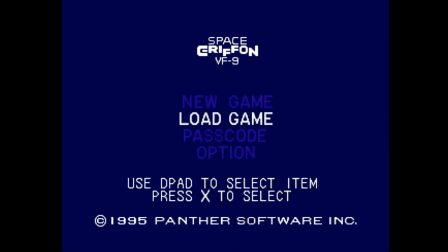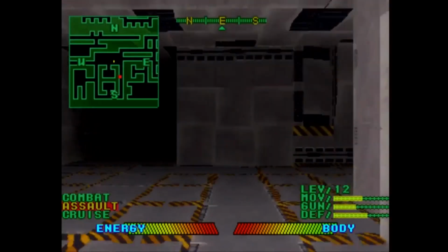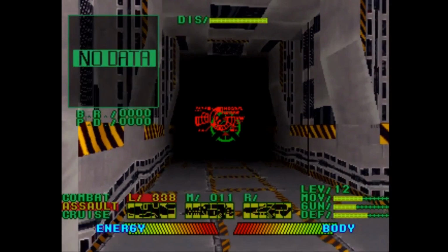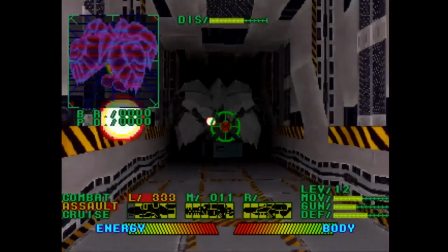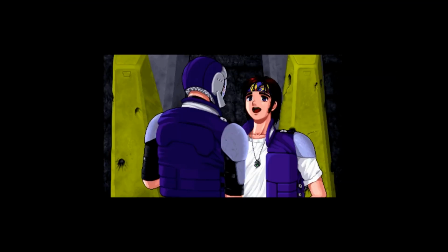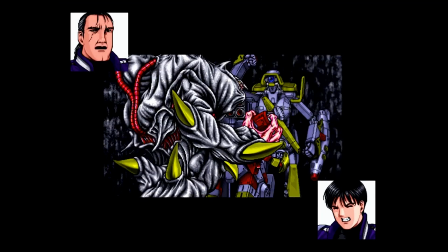One of the first games I played on the PS1 was Space Griffin VF9. As you know from my Genesis video, I love 3D dungeon crawlers, and this one was in a sci-fi setting on the moon, with you piloting a giant mech. Throw in anime-style cutscene and character graphics, full voice acting, and an actually decent story, and you've got a great title that's, sadly, mostly forgotten nowadays. Though that ending heavily points to a sequel, the only other time we'd see this world was in a Dreamcast remaster that only released in Japan.